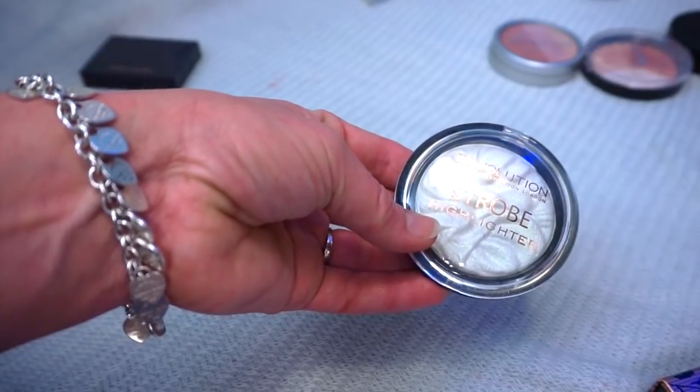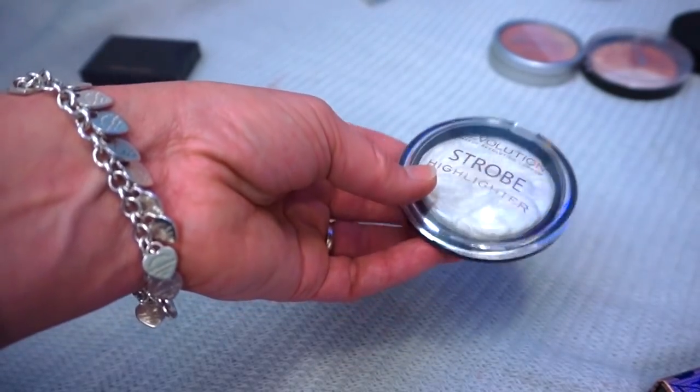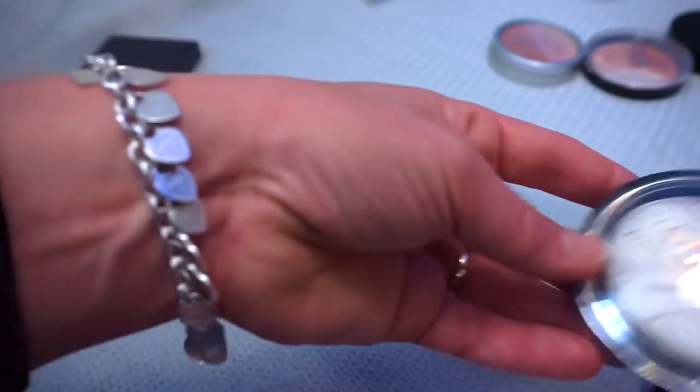Then we have the Makeup Revolution. This is the Strobe highlighter. I've never used this. I don't particularly like Makeup Revolution's highlighters. I don't think they work well for me. So I'm going to pass that one along.